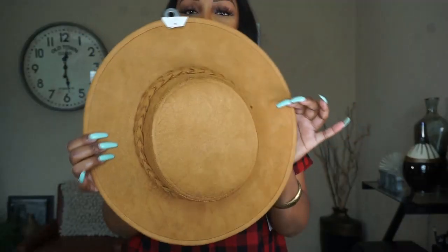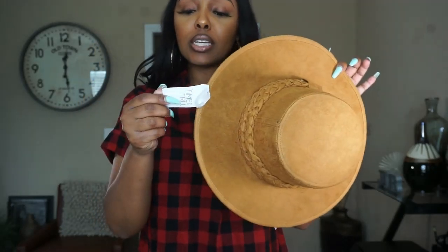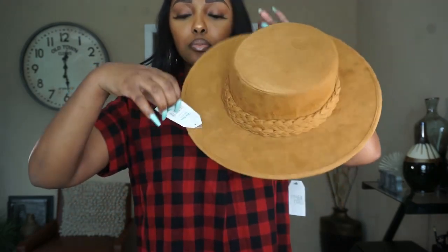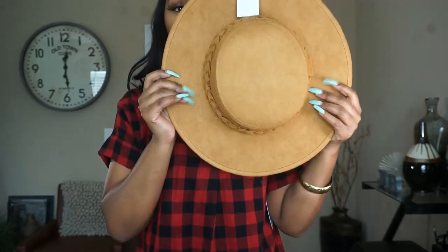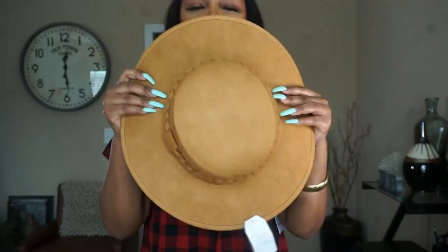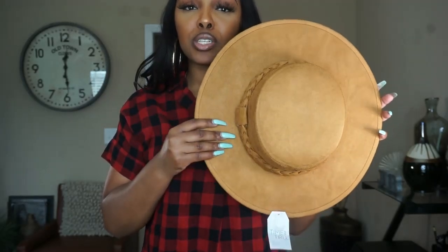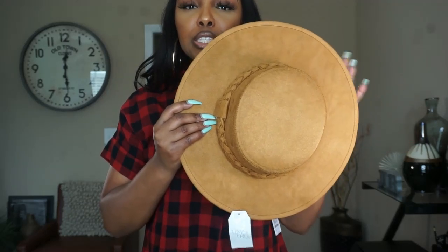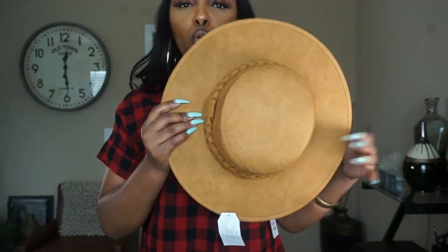So this is from the brand Time and True. If you guys didn't catch it in my last haul, it's one size and it was $14.97, you guys. And it is a very structured hat, y'all. Very structured, very good material. And if you caught this on my last haul, they still have some in stores. They may not have all of the colors like I showed you guys the first time, but they still have the blue, the reds or whatever. So just check your local Walmart.